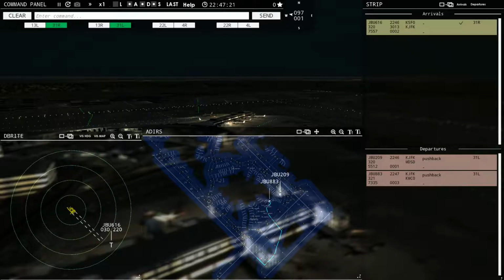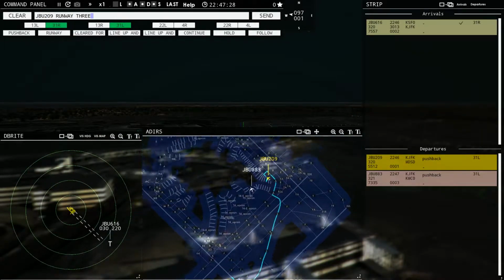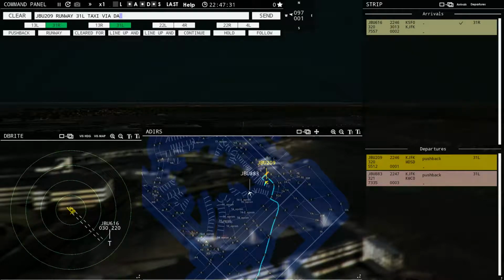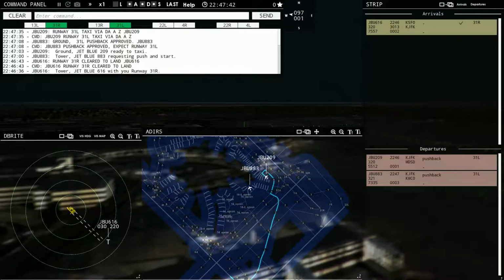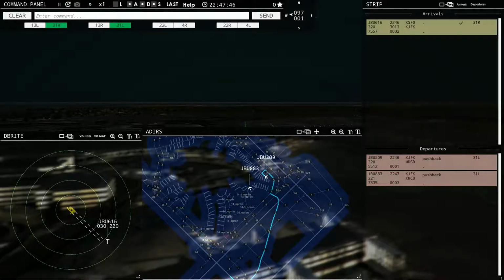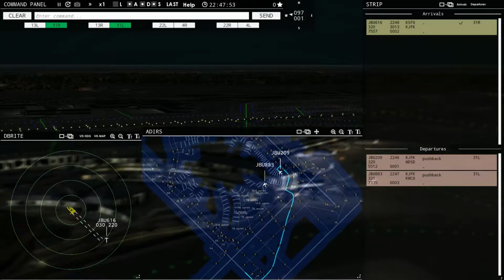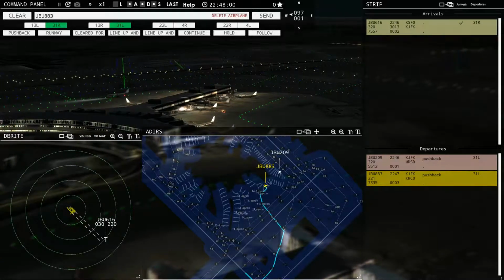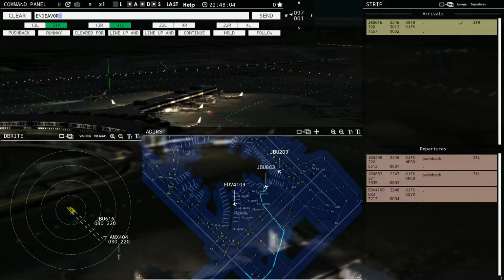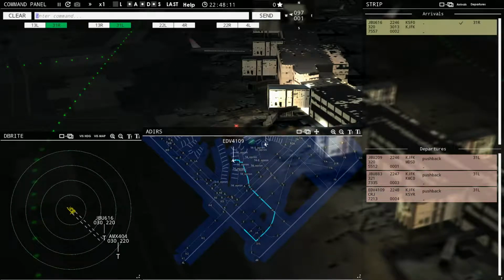UPS 1111, runway 31 left taxi via Delta Alpha Alpha Zulu, JetBlue 209er. Tower, Endeavour 4109 requesting push and start. Ground, 31 left pushback approved. Endeavour 4109er.